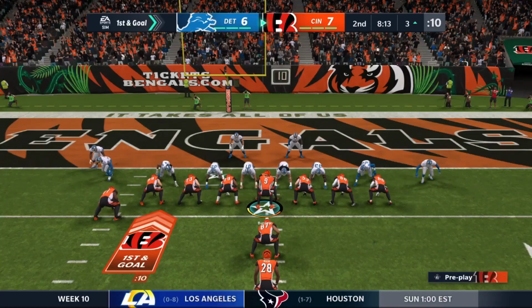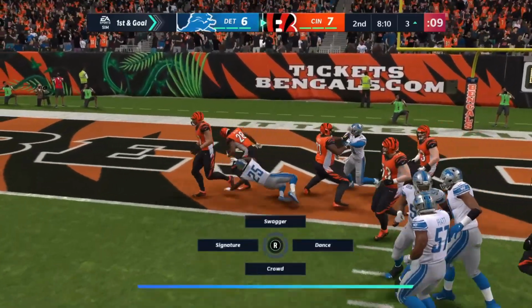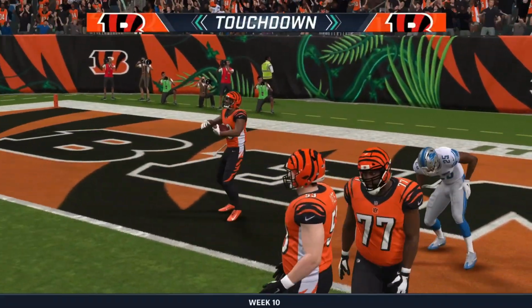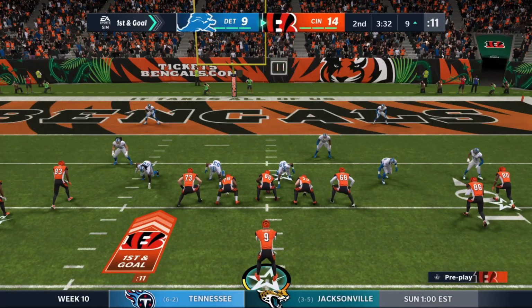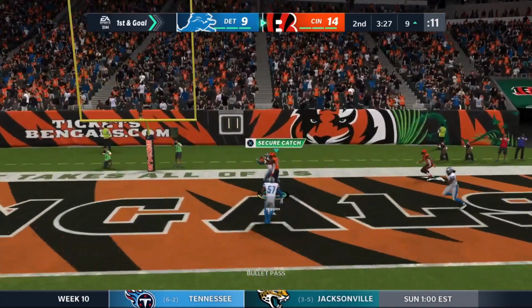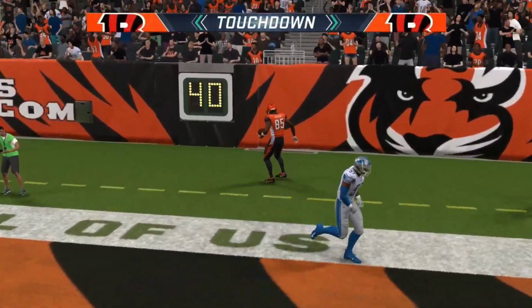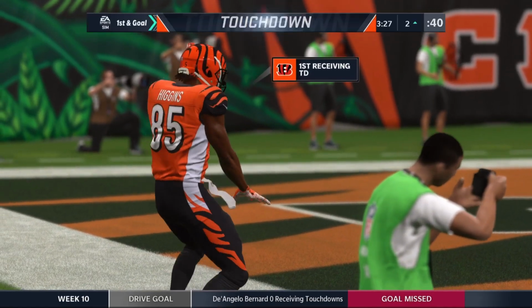Let's get started. First and goal for the Bengals early on in the game. 3 yards out for Joe Mixon for the first touchdown of the ball game. And Joe Mixon giving the Bengals a lead. Later on, they're holding that lead 14-9. There's a throw back in the end zone. It's T. Higgins for the first time. That's 1. He needs 3. We'll see if he can get them.